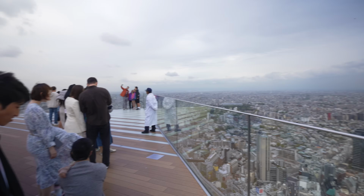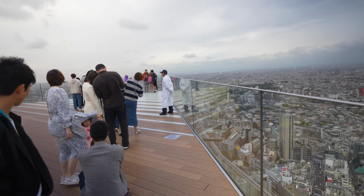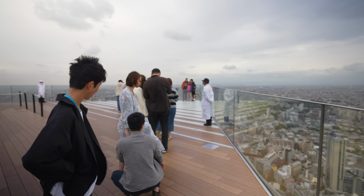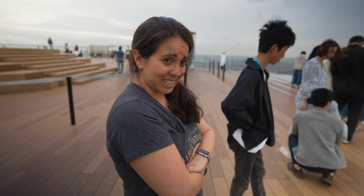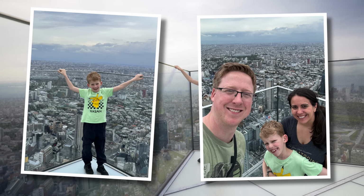Right, so we're now queuing for the picture. There's only one area up here that has the low glass, so the rest of it's quite high, so we're going to try and get this. They take one picture and then you have 30 seconds to get everything you need, so time crunch, Ange. So you go my right side straight away. Don't forget the red side.